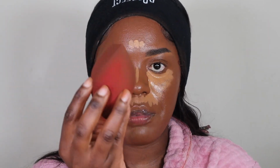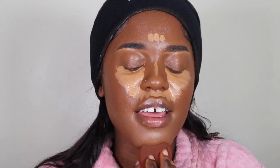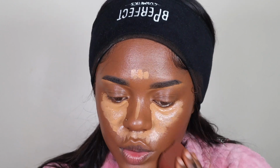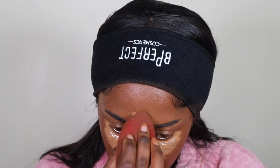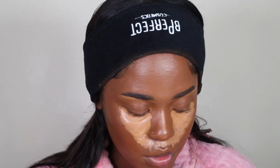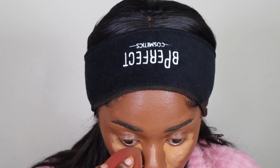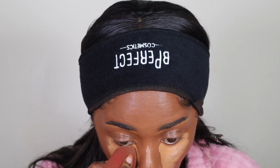Basically, this sponge, I use one side for the contour and the other side for foundation. Not gonna lie, right now I don't know which bit I used for the foundation, but I'm just winging it. But I think this is the side, to be honest, because it's not too dark. You want to blend your forehead, and I'm gonna go ahead and pick up the rest of the concealer I have at the back of my hand and start blending the under eye.